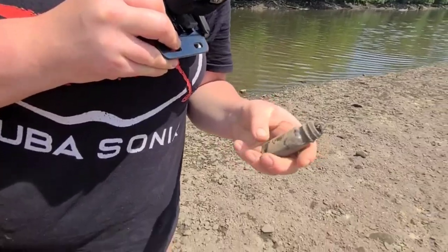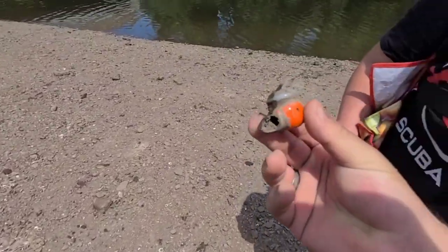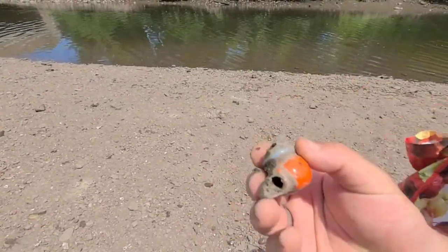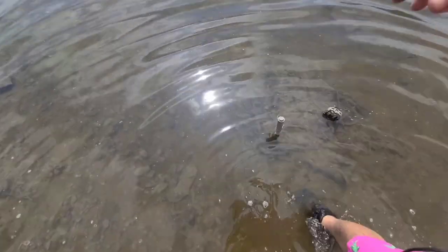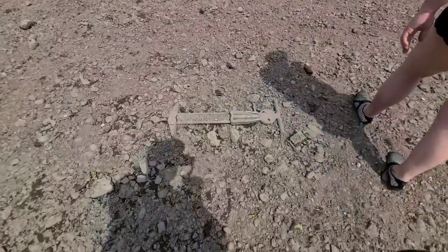You guys know I love the little ones, so that's a keeper. I think that might be part of that bong. It's part of the bong Sonya found a while back. He's got another bike in here. I swear I stay finding bikes. Oh, that one's in there good. That's not coming out. And we just found a pogo stick, guys.